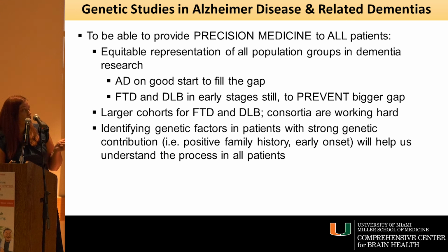And ideally, for all of these disorders, we'd like to include patients with a strong genetic contribution, so either having a positive family history or an early onset case. That will help us understand what mutations are in those genes, and that will help understand the process for all patients.